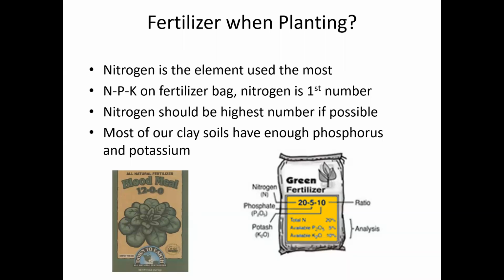Nitrogen is the element that these plants use the most of. So it would be nice if you had more nitrogen in your fertilizer than anything else, because that's what they're going to use the most of. Most of the plants in your yard, it's going to be nitrogen they use the most of, especially tomatoes, peppers, eggplants, and I think almost all your other crops.